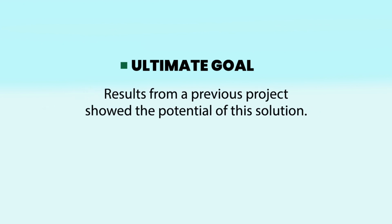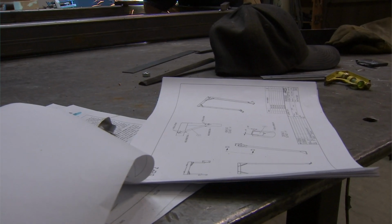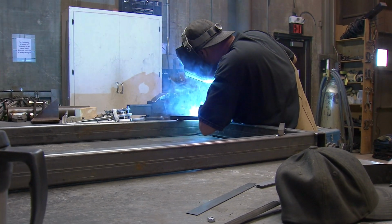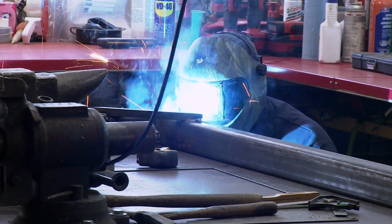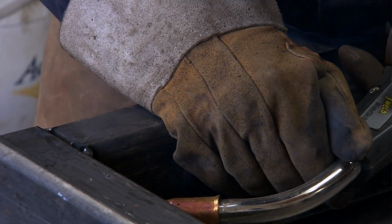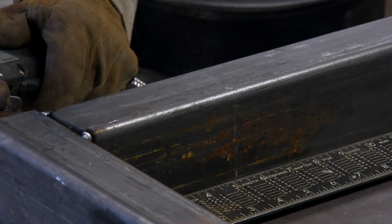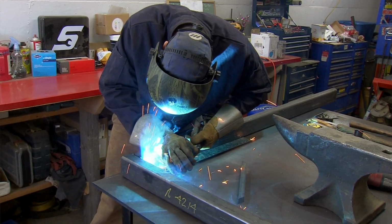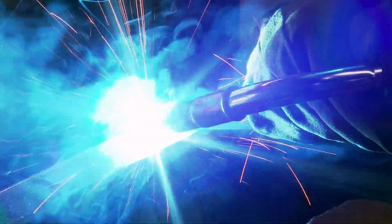Results from a previous project showed the potential of this solution. A simple rollover protective structure design was successfully tested and then built by a farmer for a cost of approximately $250. However, this design was only suitable for a very limited number of tractors used in Canada. The main objective for this new project is therefore to develop a structurally sound, easily built ROPS design that can be adapted for multiple tractor models.